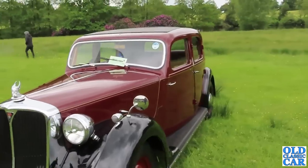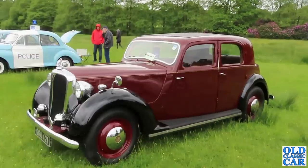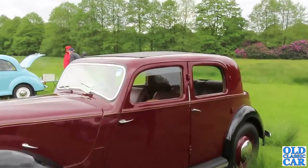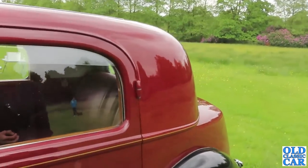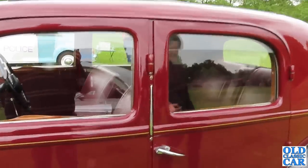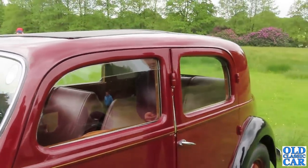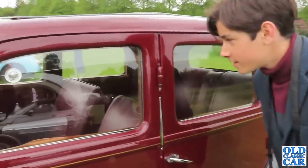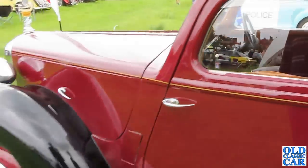But this is a sports saloon. And the way you can tell it's a sports saloon is because it's got a slightly lower roof line and only two windows per side. There's no extra window in the rear quarter there. So it's a low roof line and it's a four light design. That's what you call it, four light. I know it says light, but... Yeah, very elegant, very swish cars.